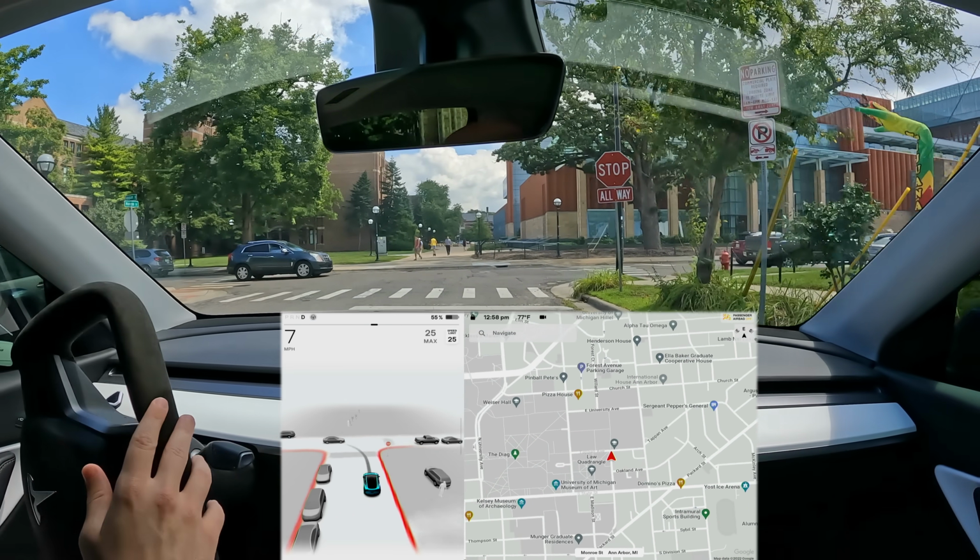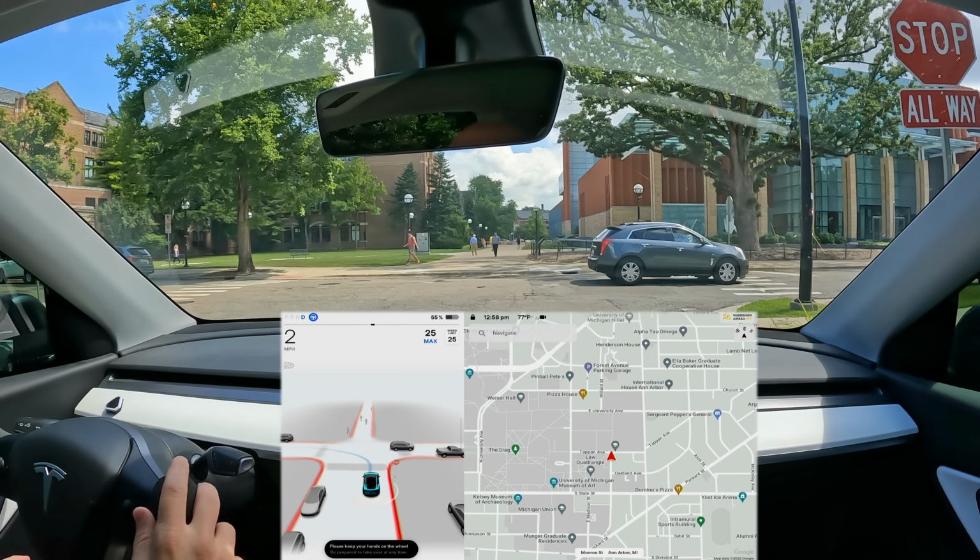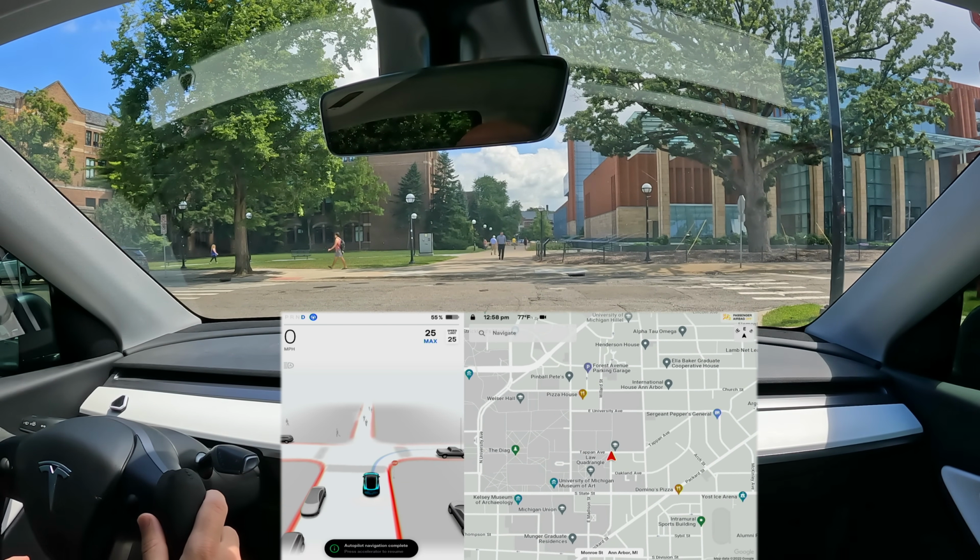So overall, very impressive. We saw some limitations at the end there, but other than that, I mean, this was a really, really fun drive.